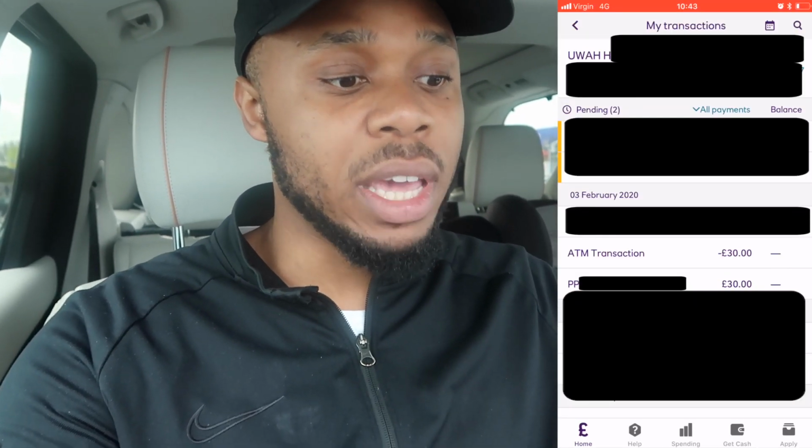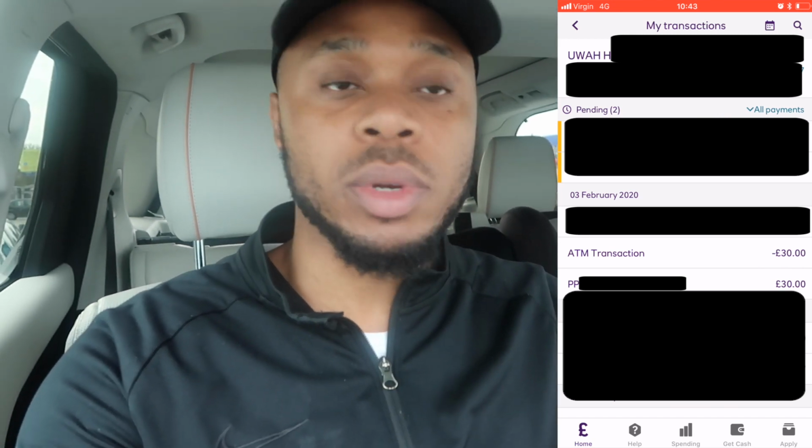Now I'm just gonna quickly show you guys that the money actually came out from that same account. Boom, I'm gonna enter the account, my transactions. You can see right now that 30 quid has come out, and it's on the 3rd of February, so it's on the exact same day. So the money came in literally as I just hit withdraw, and I literally just withdrew the money from the actual cash machine right now.